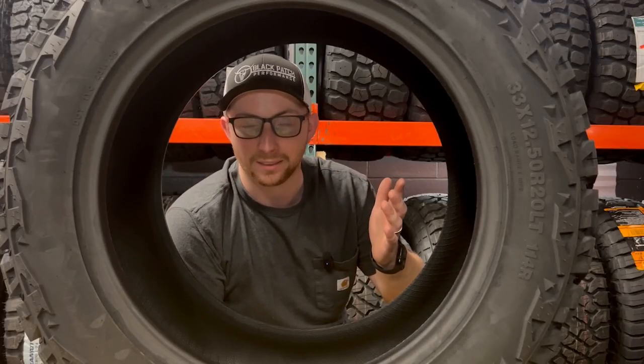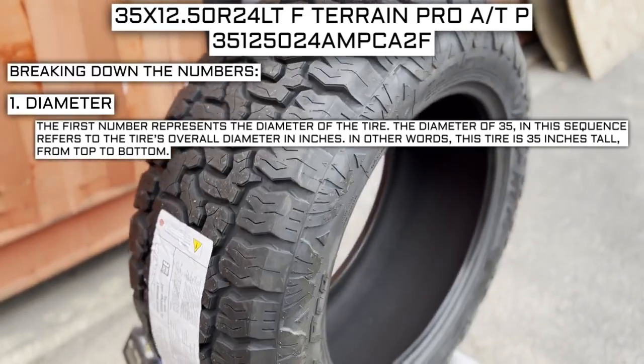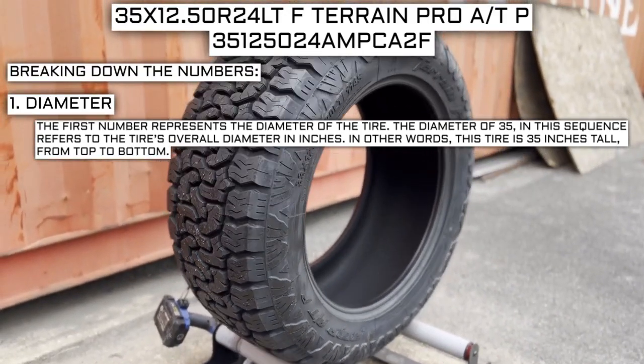What, do I have to be a math teacher to read these numbers? It's really not that bad. Let me dive into what each one means. The first number represents the diameter of the tire. The diameter of 35 in this sequence refers to the tire's overall diameter in inches. In other words, this tire is 35 inches tall from top to bottom.